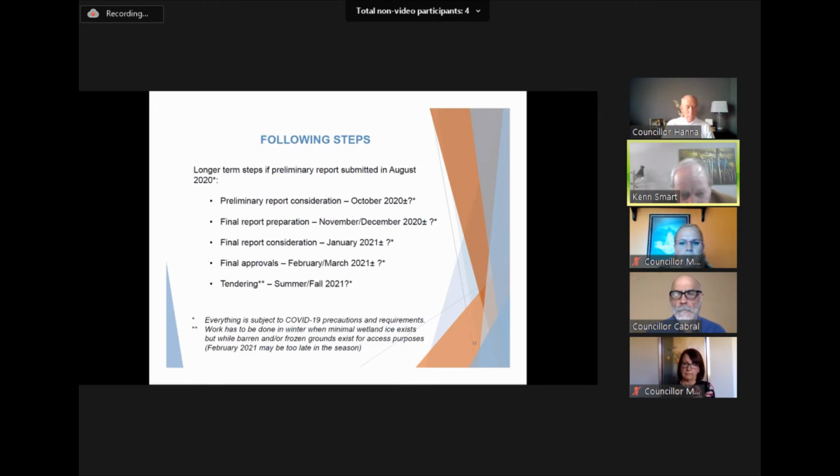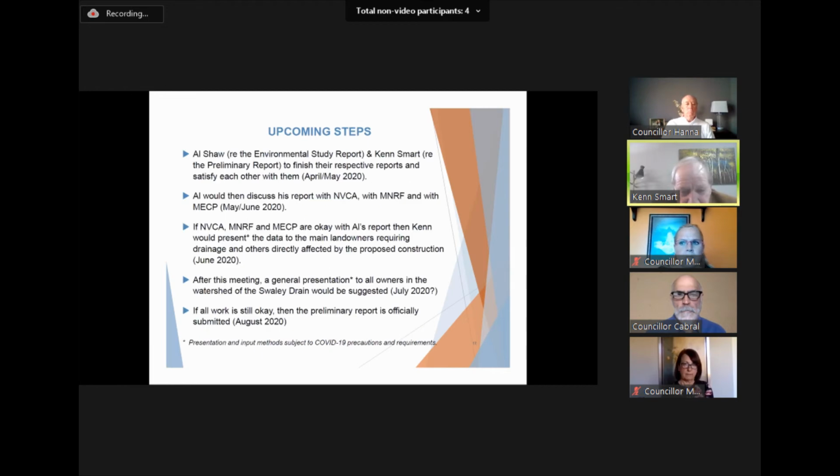So next point is that if all these agencies, go back to that slide, Curtis, please. If all those agencies are reasonably okay with the report, then what I would like to do is have some type of a meeting. We have to decide how we do it with the main landowners, and that would be, say, Gilroy, Walton, Haight, Kamak, Downey, and many others right in that immediate area, and tell them what our reports are recommending.